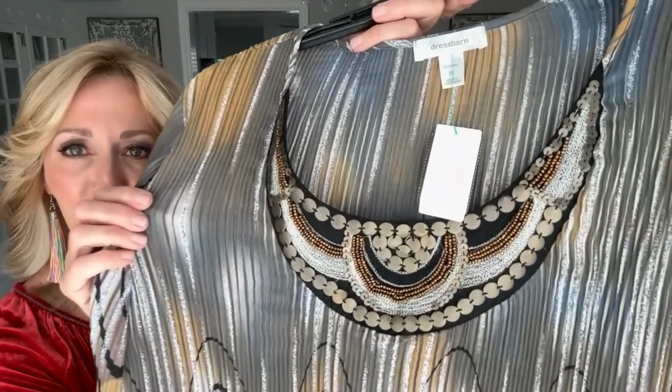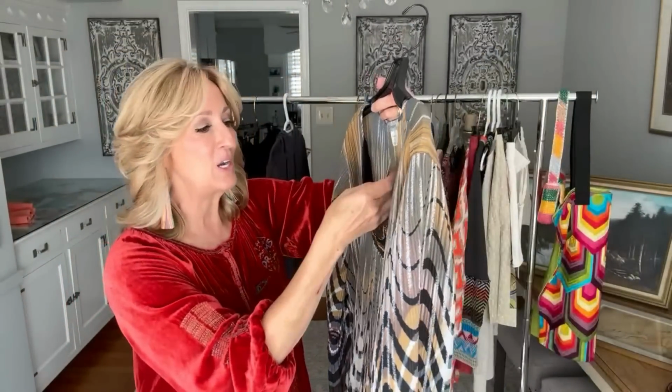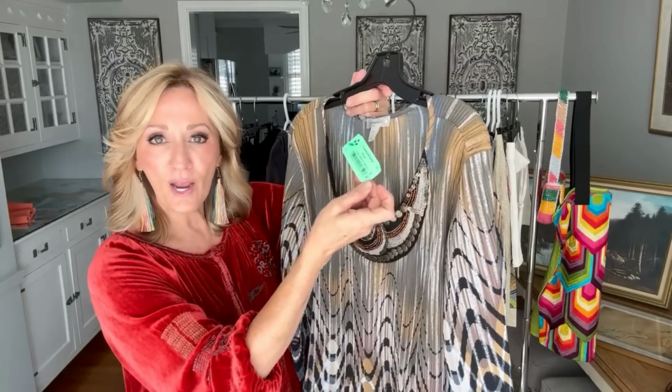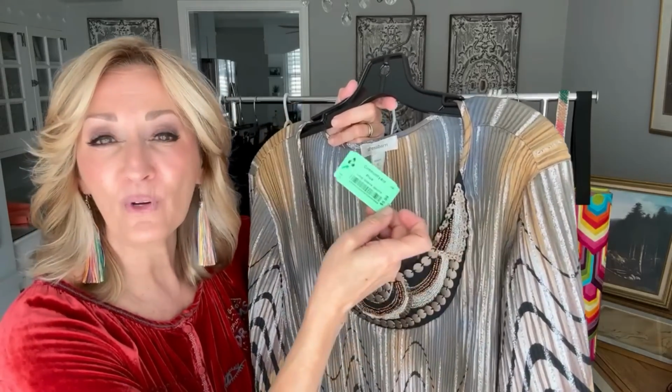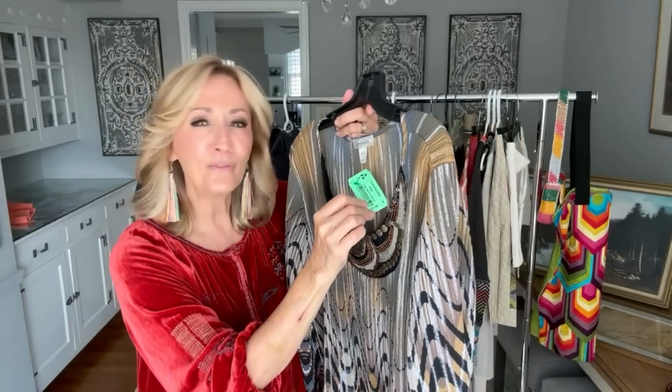This has almost like a built-in necklace. You don't have to wear jewelry. It doesn't get easier than that. I paid $5.99 in community aid. So if it had been green tag, I would have got this for $1, but it was blue tag. I did score probably about 15 blue tags, but it was the end of the night, and I could not go through that whole store.